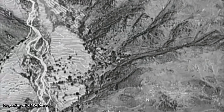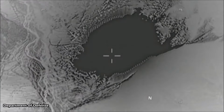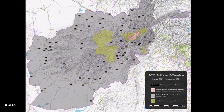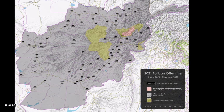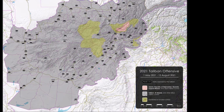As a brief epilogue, despite the superior technology of the United States, after nearly 20 years of maintaining a military presence in Afghanistan, by mid-August of 2021, while the United States and its allies were withdrawing their forces, the Taliban once again took control of much of Afghanistan.